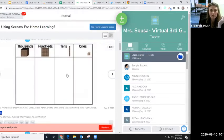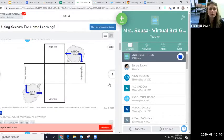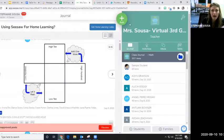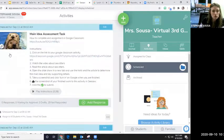The place value chart, if that is what helps you best, the rounding roller coaster, and today we're going to learn how to round with more and less boxes. So this should be a familiar strategy to you from our place value lessons, and we're going to use this today as a tool to help us round. In order to help us understand that, Miss Thaxton has created a lesson for us about using more or less boxes to round.